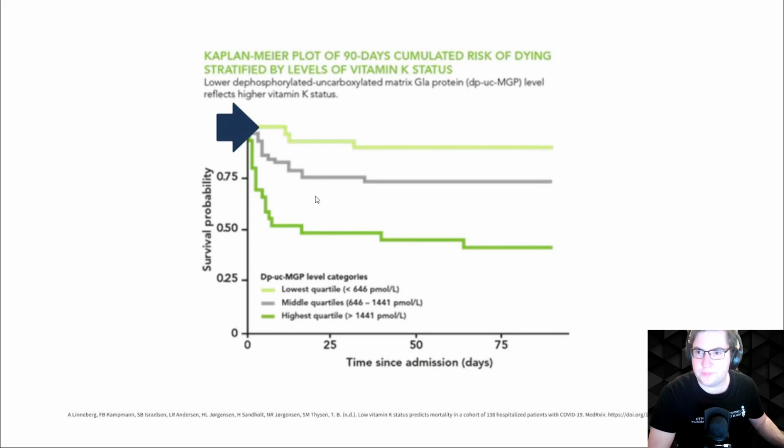So then the researchers made a Kaplan-Meier plot, which is basically a statistic used to denote the amount of patients living after treatment. So if we just look at the very top line here, this indicates the line of patients that were admitted into hospital with the highest vitamin K2 status.